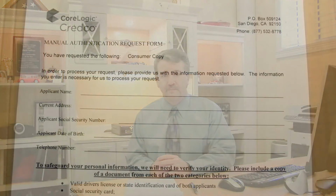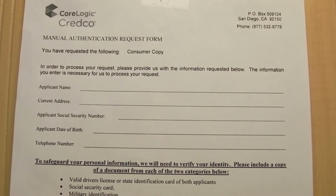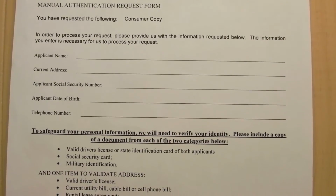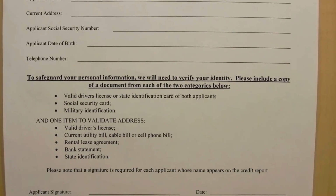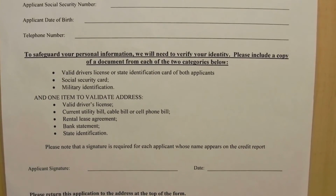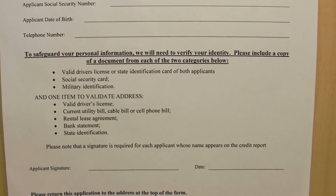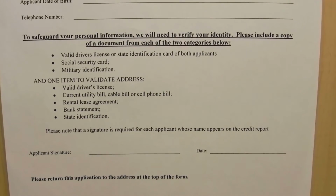This was the form that came back after talking to the young lady at CoreLogic. Basic information: name, address, social, date of birth, and telephone number. And they wanted me to include some form of picture ID along with a bank statement or utility bill, and then sign and date it and mail it back.